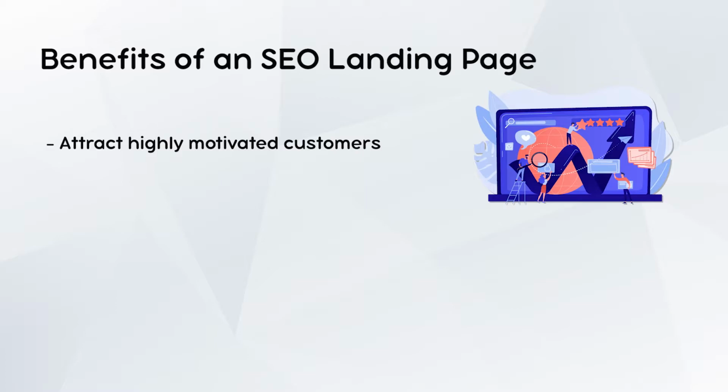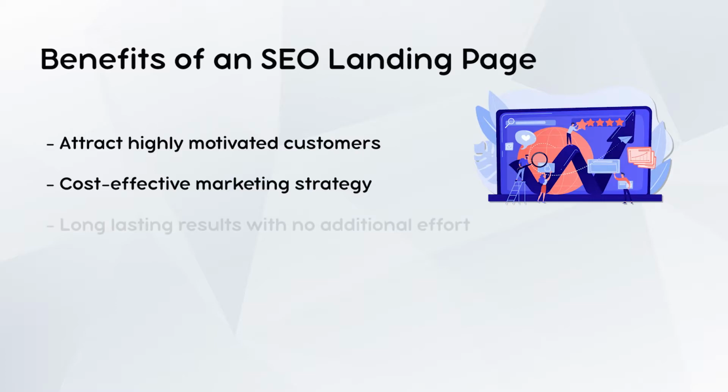Another beneficial aspect is the pricing and return on investment. Landing pages are a fixed pricing and can be used with a set and forget strategy, only requiring occasional content updates if desired. Once your pages are established, they will naturally rank in search results over time and will generate leads for many years to come with no extra cost.